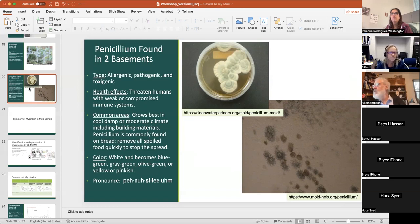And then what does it look like? You get a picture of it there. If you notice, the other one was like white powder. This actually looks like it has rings going out. This is very common for penicillium. And you can see the darkness change. There's more color in this one. So you actually see a gray green, a white green, and also like an olive green in it. And then on the right-hand side, you can see some that's on the wall.